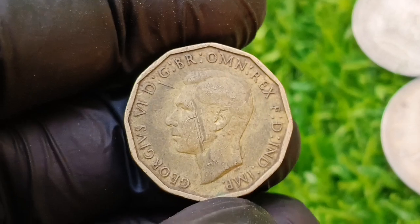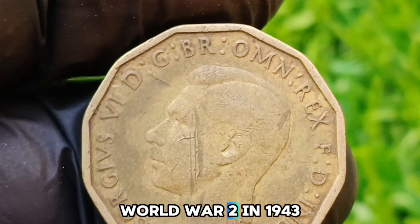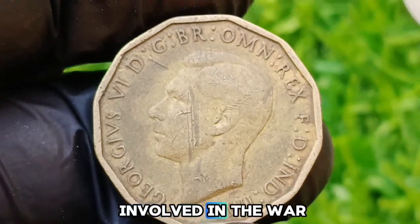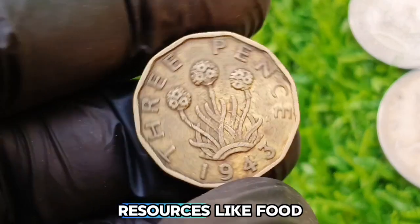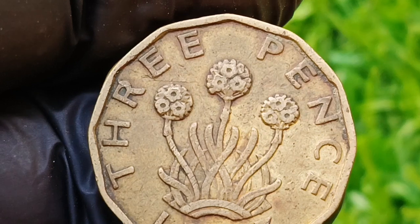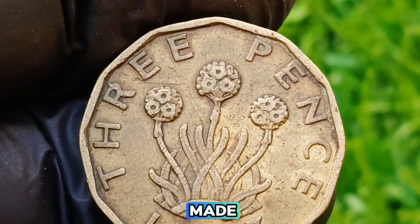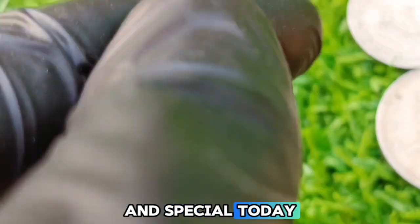This coin was made during a very important time in history, World War II. In 1943, Great Britain was fully involved in the war, and life was hard for many people. Resources like food, fuel, and even metal were in short supply. The government had to be careful with everything, including how coins were made. That's one of the reasons this coin is so rare and special today.